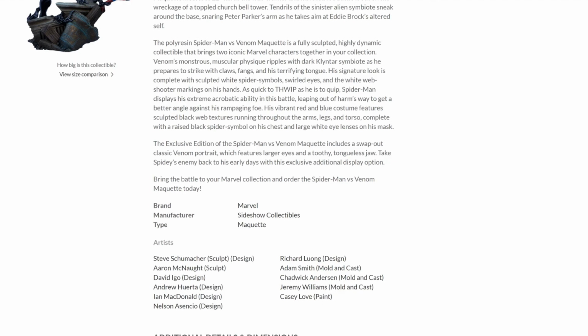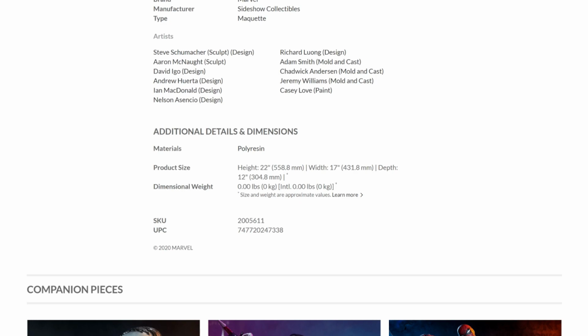Venom maquette today. Now here are the artists. On the sculpt we have Steven Schumacher and Aaron McNaught, and on the design, besides Schumacher, you have David Igo, Andrew Huerta, Ian McDonald, Nelson Asensio, and Richard Long. On the molten cast we have Anna Smith, Chadwick Anderson, and Jeremy William, and the painter is Casey Love. She's been doing terrific stuff for Sideshow.